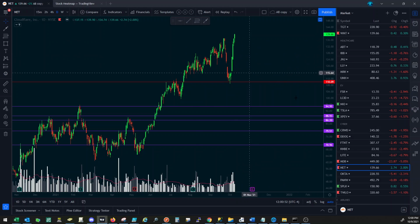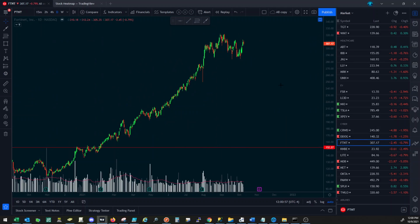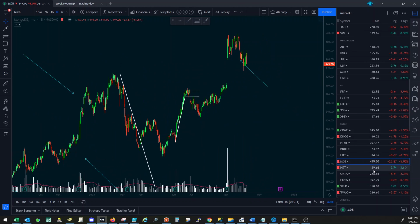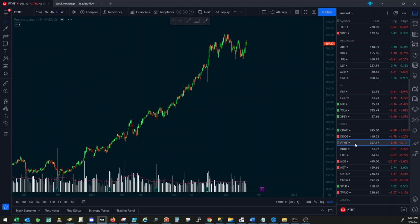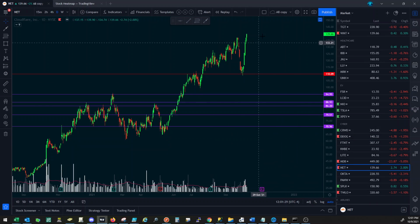I got out way too early on this, but this is the one I like in this sector, along with Fortinet. Really is the leader in the space. You could also go with MongoDB. The only problem with this, it does not trade that well. It's very low volume, especially in options. So really the two I would go with would be NET and Fortinet in this space. DDOG is another one that's good, but NET is my preferred choice in here if you're going to play this.